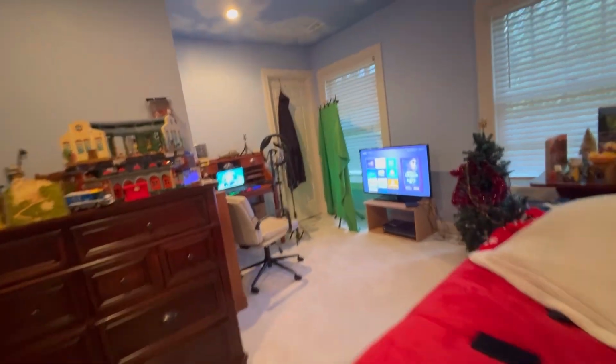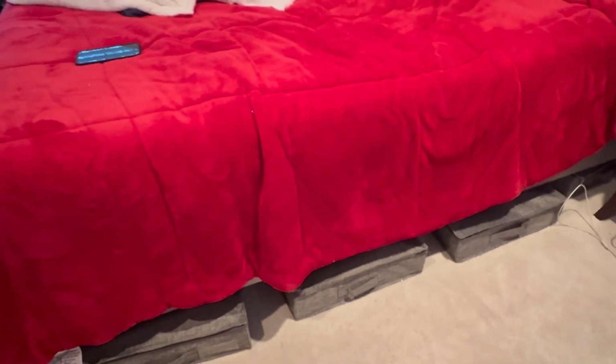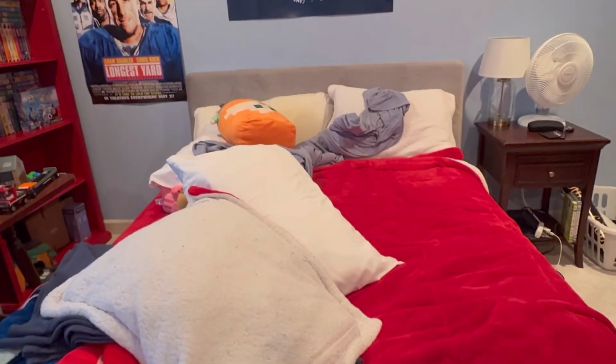I'm just gonna show you what my room's like. So you see those four little long gray boxes under there? That's all of the track and other buildings and props that I use in my series. And there's another one right there. Here's my bed, where you can just see a mess.